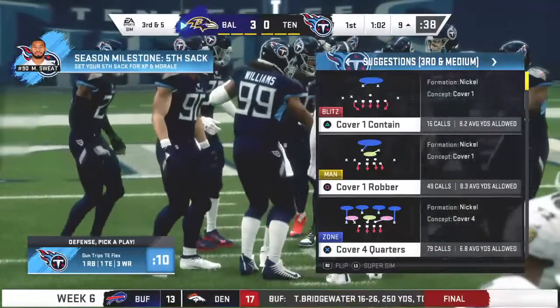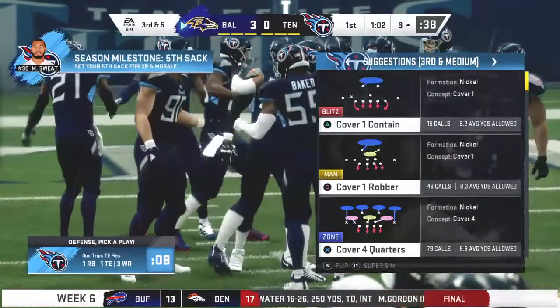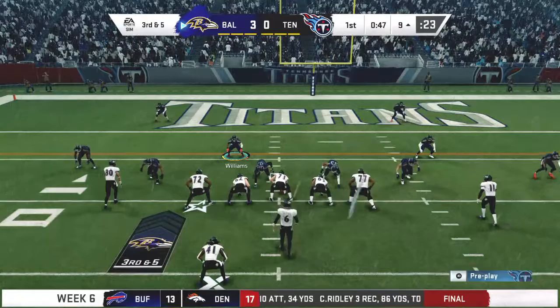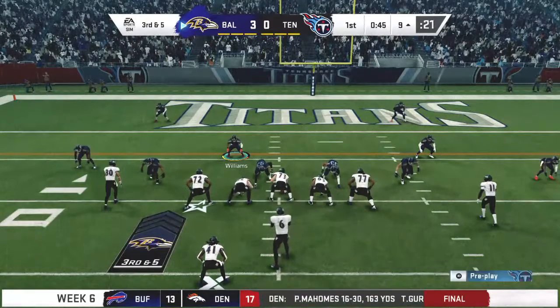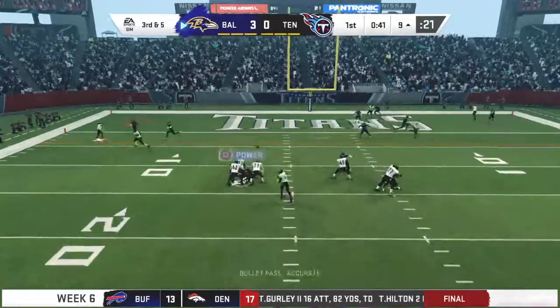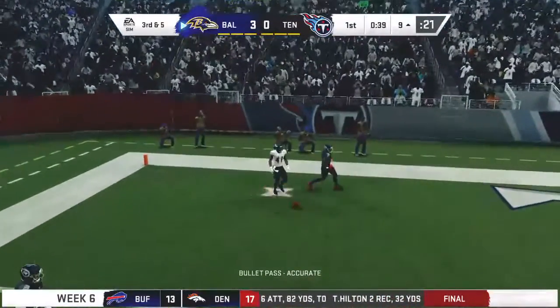This defense against the run, by the way, they're not top 5, but they are top 10. So what's your philosophy here? Do you try and run the ball against a team that's pretty good against the run? What if you're a pretty good running team? If so, you might want to go ahead and run it anyway, because that's your strength.